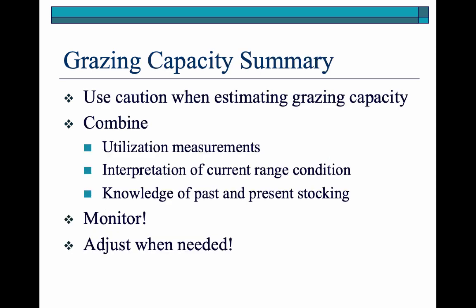So when we look at grazing capacity, just keep in mind that it's really important to use caution when estimating grazing capacity. You want to make sure that you're combining what the animals are going to use, so utilization measurements, interpretation of current range conditions, knowledge of past and present stocking rates. Then it's important to monitor and adjust those grazing capacities and stocking rates as needed.